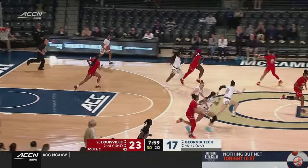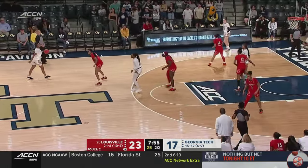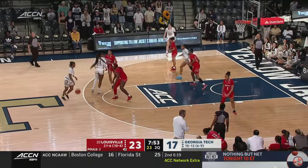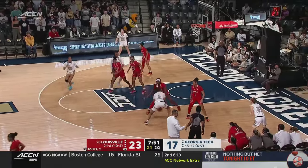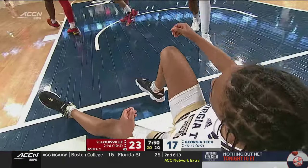Cochran lost the handle. Blackshear. Cochran tried to do a little too much. She can hit that short corner. Probably should have taken that shot. Morgan split the double team and is called for the travel.